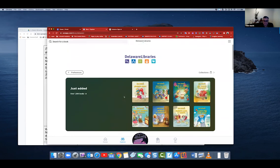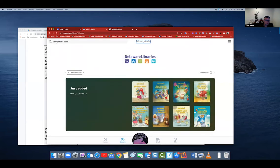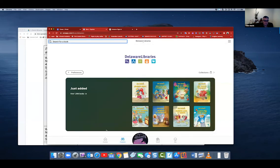So that's really it for Sora. That's just a real quick, easy overview of how Sora works. The last thing I'll share with you, always keep in mind, is that there are two libraries here. So again, you have the colonial one and then you have the public libraries. What I always recommend when people are searching for a book, and this will be kind of the last tip, is to click search all libraries. So it's going to search the colonial and it will search the public library. So definitely enable that. And that's really it with Sora.